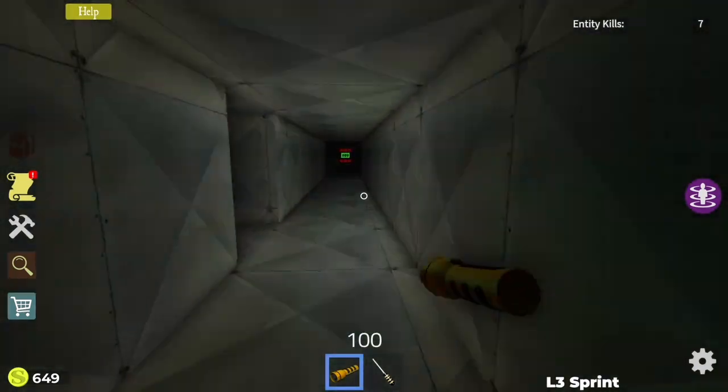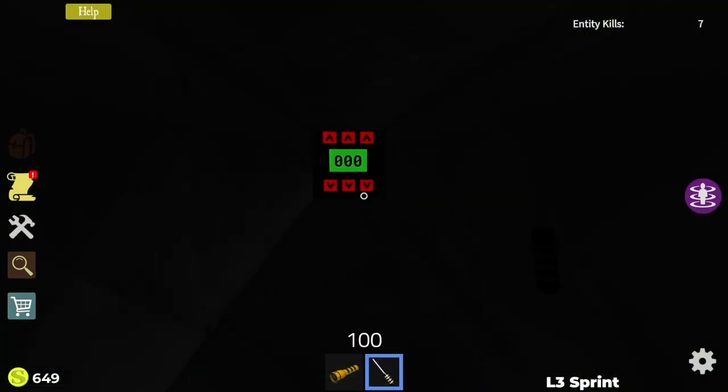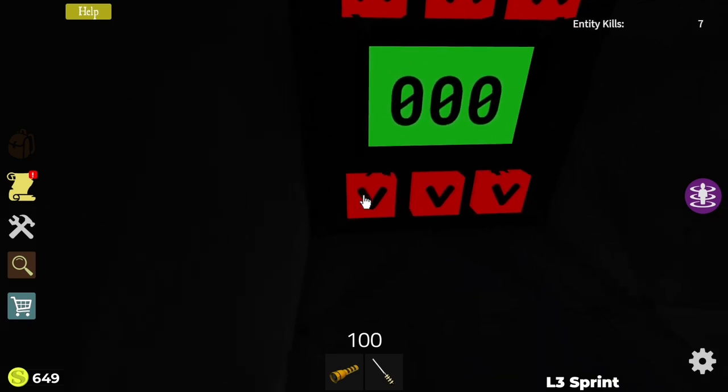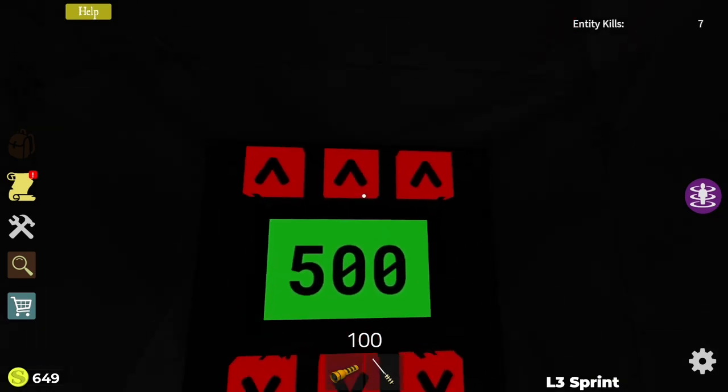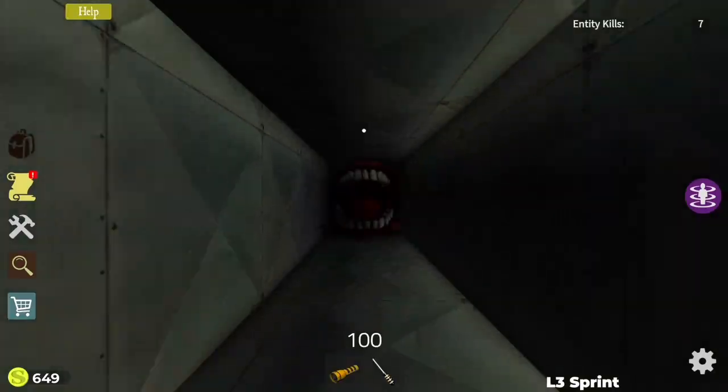Here's the padlock. It's 520. So, come on. We need to put 520 in here. Quickly, quickly, quick. Put it on 5, 2, 0. There we go. Oh, no, he's coming.